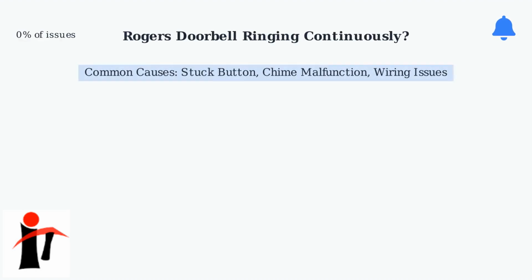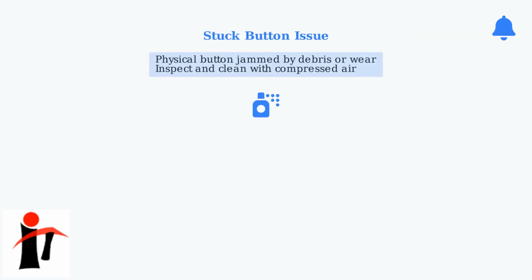Is your Rogers Smart doorbell ringing nonstop? This issue often stems from a few key problems: a stuck button, chime malfunction, or wiring issues. First, let's address the most common cause: a stuck button.